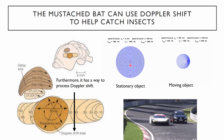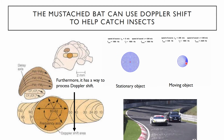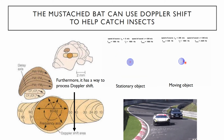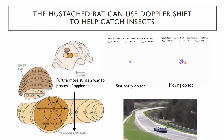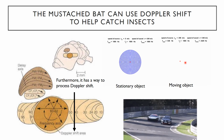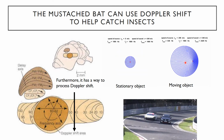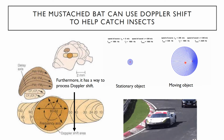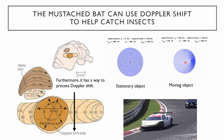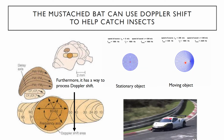However, let's say we go over here to this race car that's moving, and we're the red dot, my little pointer here. As the race car goes by, the wavelengths in the front of the race car are all compressed because it's moving. And then as it moves away, the wavelengths are spread apart. So the distance between those wavelengths is greater than it would be if it was stationary, which means its pitch is lower. So it goes from high pitch to low pitch as it's moving. That's called the Doppler shift.